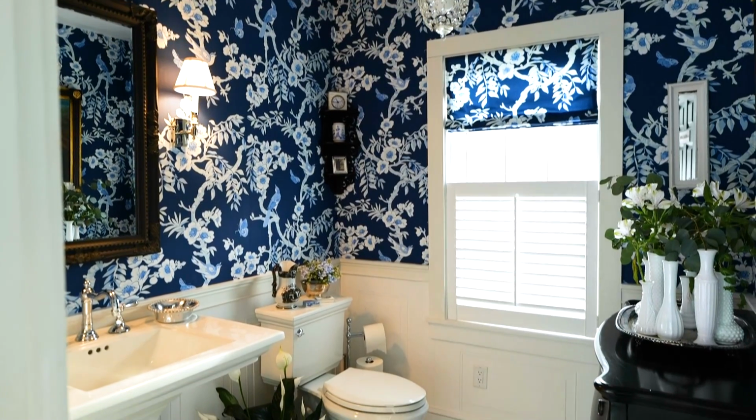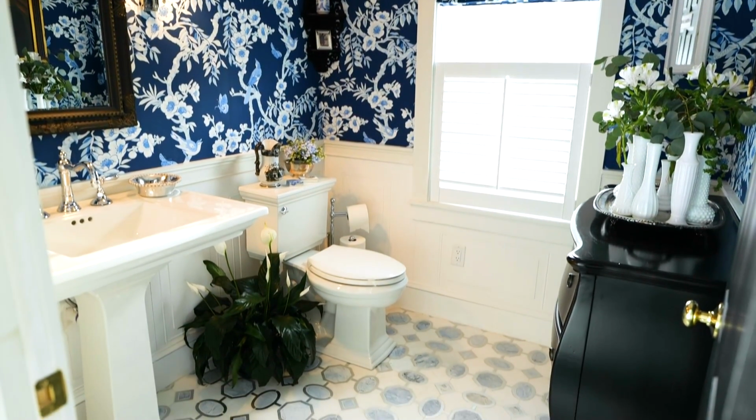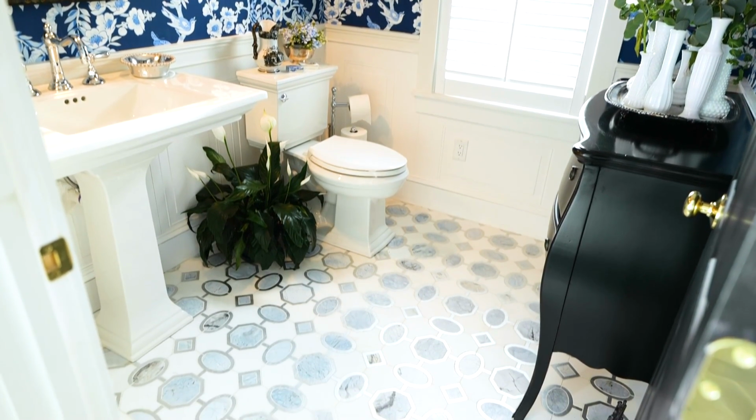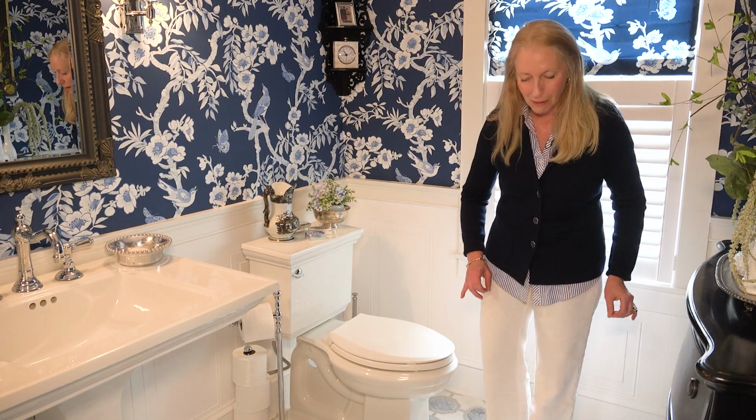I like the silver leafing around this marble tile. I got it from Classic Tile and Stone. I love the geometrics of it. I think it's flashy, but not too much. I really like the strikes of black in it.